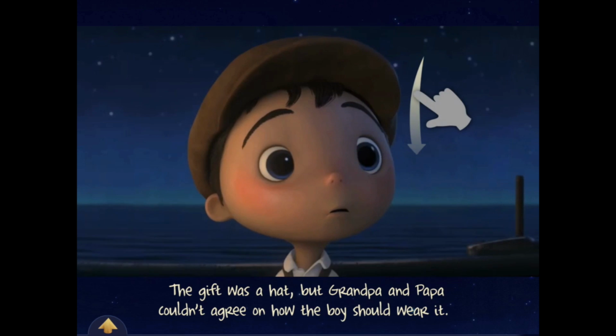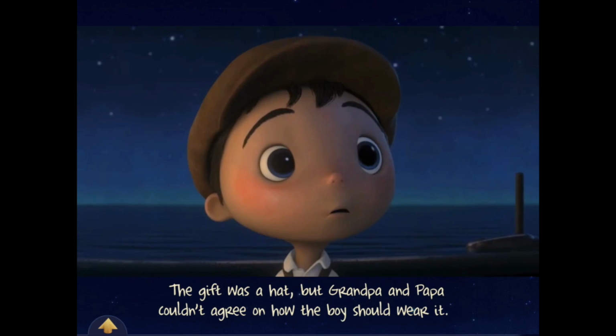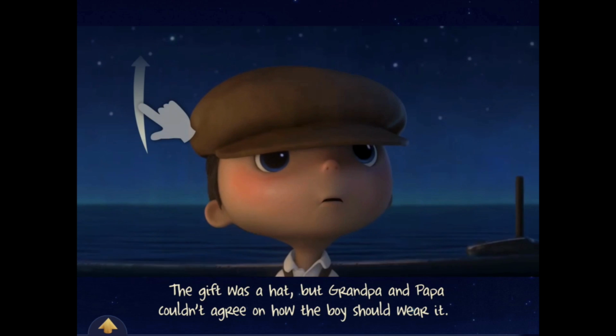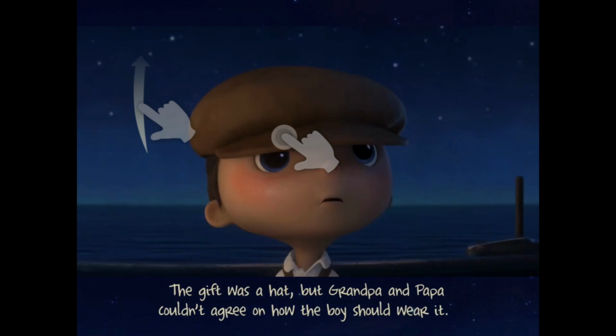So after you hear how Grandpa and Papa couldn't agree how the boy should wear it, you'll see that little downward swipe, and as soon as you do that, it'll take you to the next phase of the story there, and it kind of, again, pauses it as the book goes. Really, really cool to see how that works.